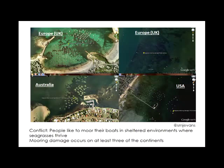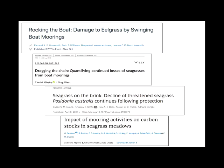There are obviously major problems in Europe, in the Mediterranean. We have them here in Australia and also in the US. I think the awareness is gradually building, and just a quick trawl through the literature found these 4 papers that are talking about the problem and trying to quantify the problem and look at possible solutions.